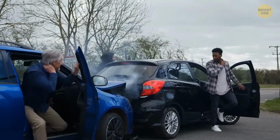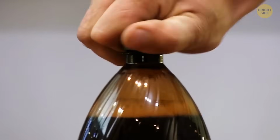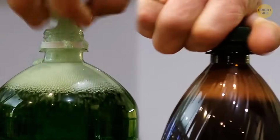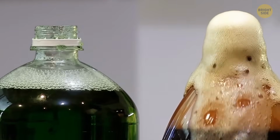If you're stuck in a car during an accident and can't open the doors, you can use bars from the detachable headrest to break the window and get out. Remember those small plastic discs under the bottle lids? This little thing helps preserve vacuum inside bottles, keeping soda in a fizzy state.